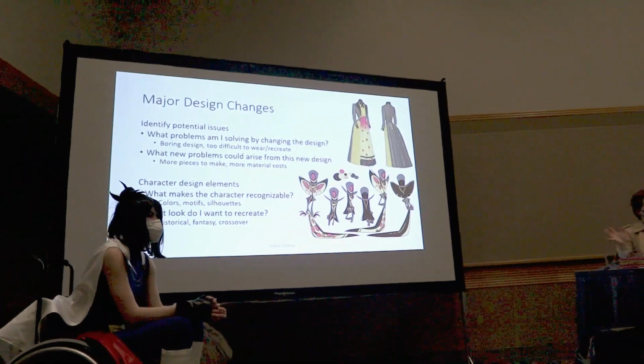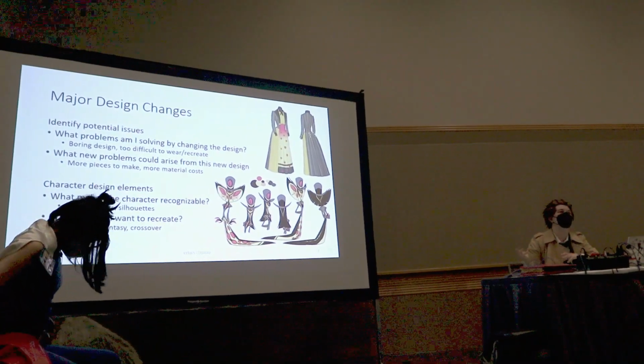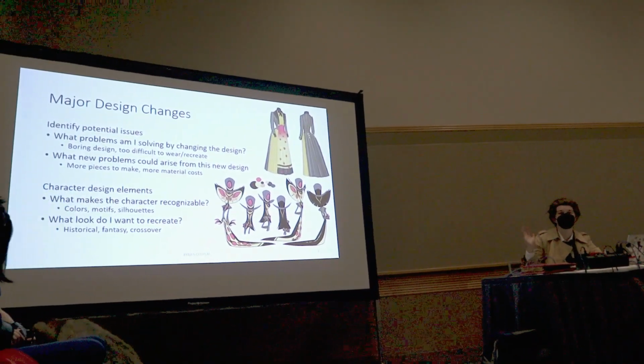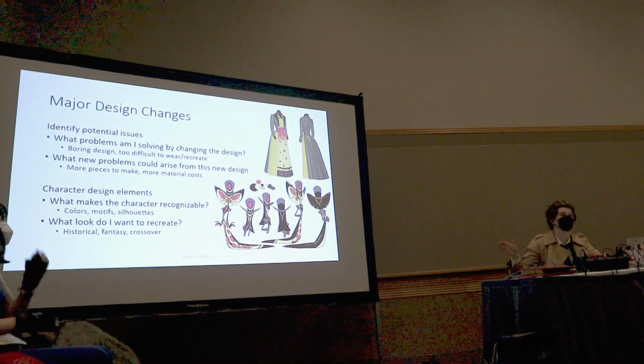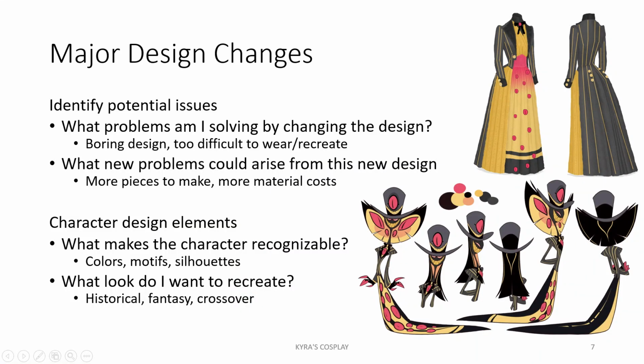So kind of going off the last one where we talked about character design changes, another thing you can do to have your cosplay work for you, not against you, is you can completely redesign your character. This is a redesign I've done for Serpentious from Husband Hotel, and I redesigned him because he is a snake. I am not a snake. I have legs, he does not, and all he wears is a jacket. So I have taken the character and I've reinterpreted it into what is going to work for me.